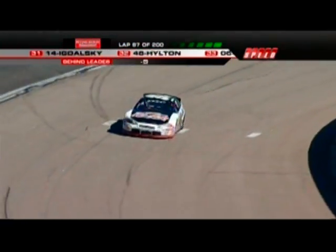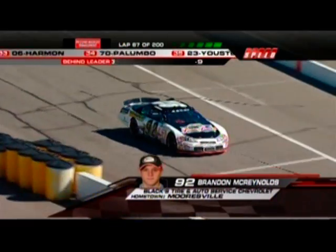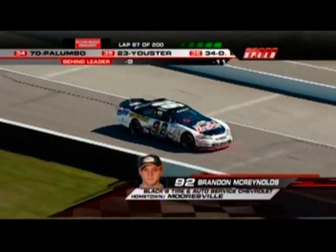And we see problems with Brandon McReynolds in that 92, slow on the racetrack, actually down on the apron. Yeah, tough break for Brandon. The Black's Tire Service number 92 may have a flat tire. Looks like he was wiggling it, trying to determine which tire may have been flat. That's Ricky Benton's team. We see him in the truck series with Dennis Setzer.